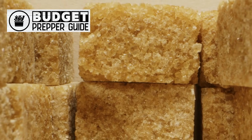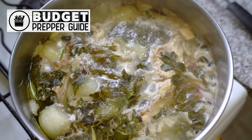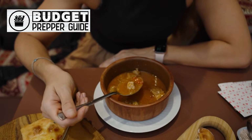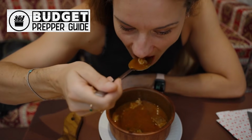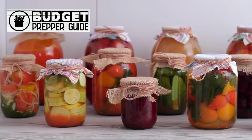So don't underestimate these tiny flavor bombs. Bouillon cubes and broth base may seem small and simple, but they pack a big punch. In uncertain times, having a solid supply tucked away could be the difference between eating and actually enjoying what's on your plate. 12. Canned fruit.